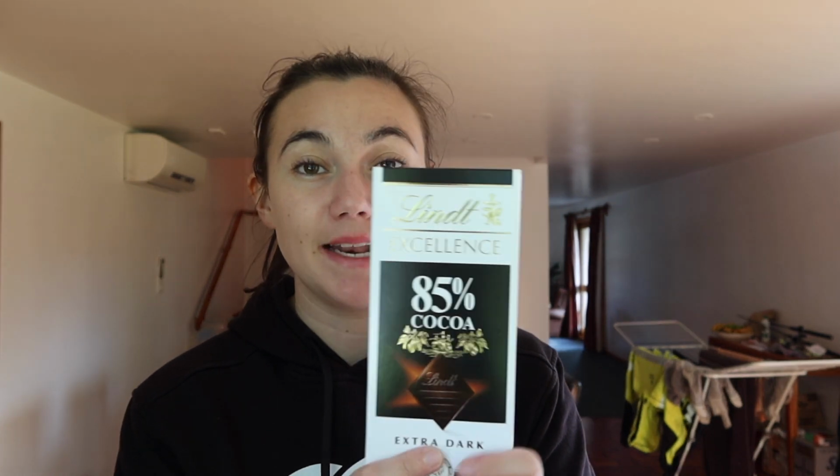So I picked up a New World because I forgot in Countdown some dark chocolate. I just got the Lindt 85% and it was on offer as well in New World, which is good. New World also have a club card. I then bought Finn some Weetabix bites. He did like these last year, so hopefully he's okay with those again.